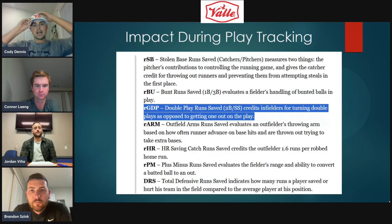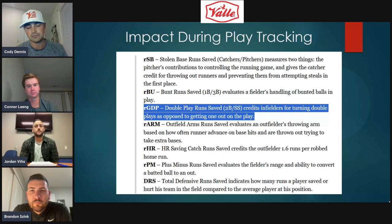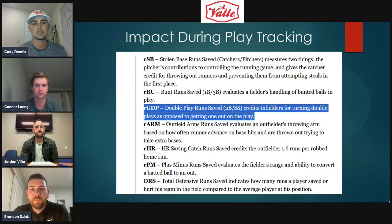So for those of you who are looking to siphon out who the best guys are at turning double plays, being efficient on these types of plays, there is a stat for that. It's RGDP. You'll be able to find that on Fangraphs. I think Fielding Bible is the one, John DeWan, who introduced this. It's a good way to track your guys, and it gives you a little bit of a value in terms of how it's ranked in DRS and stuff like that.